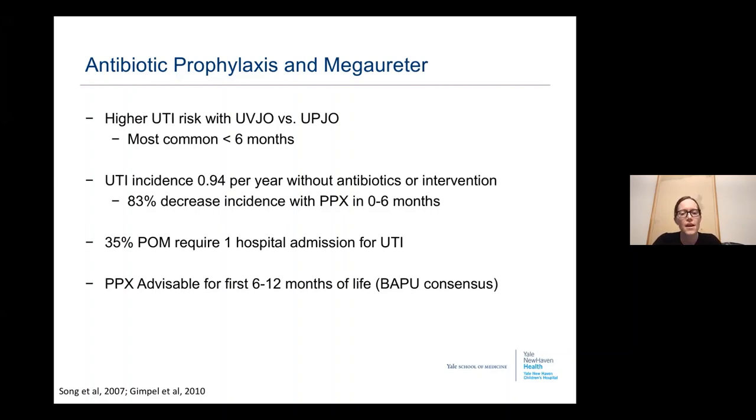So if we look at just megaureter and antibiotic prophylaxis, there's a higher risk of UTI in patients with a UVJ obstruction versus a UPJ obstruction. And again, that's most common in less than 6 months of age. The incidence of UTI is approximately 1 per year if these patients don't have antibiotics or intervention performed before. And by starting antibiotic prophylaxis in the first 0 to 6 months, there's an 83% decreased incidence of urinary tract infection. In a study looking up to 1 year of age, there's a 55% decrease. So while most of that is in the first 0 to 6 months, there's still a benefit with a 55% decrease in the first year. And 35% of patients with primary obstructing megaureter can ultimately be hospitalized for a UTI. That's a German study, so their indications for hospitalization may be slightly different than ours here, but it's important to note. And then the British Association of Paediatric Urologists recommend antibiotic prophylaxis for the first 6 to 12 months of life for these children.